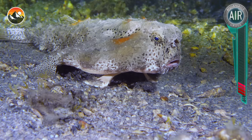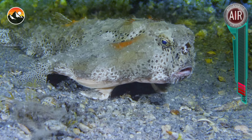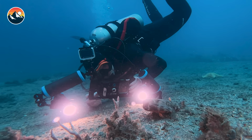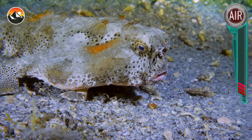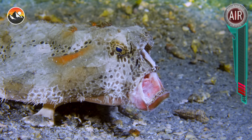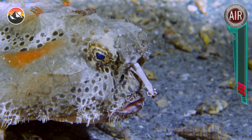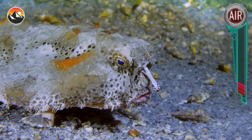I won't be able to hang on much longer until we have to surface. Come on, one time. There it is. Did you see that? Let's play that back. What? It actually has a lure on the end of the rod that it flings out as well.